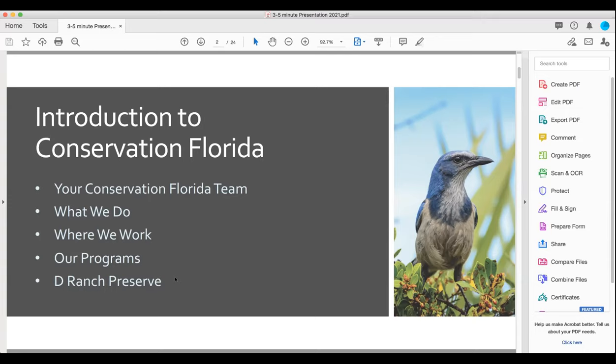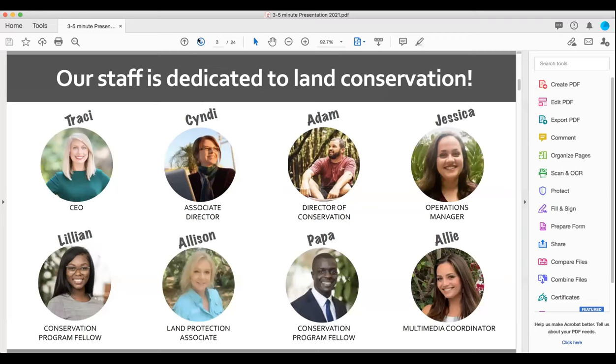This is a little tricky the way I'm doing it. Okay, and this is just our staff. A lot of great people who work in Conservation Florida. We wear a lot of different hats, are able to do a lot of different stuff just with 8 people, and our numbers are growing bigger and bigger. Next slide.